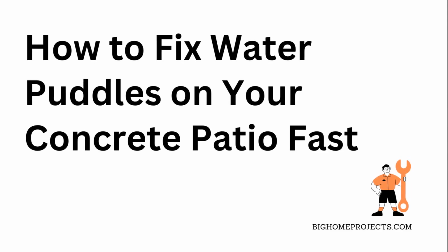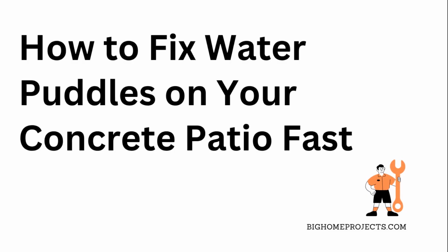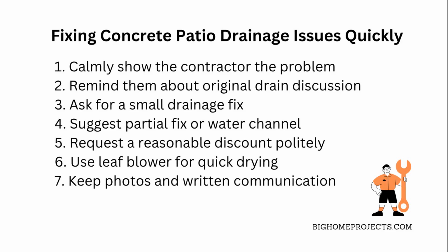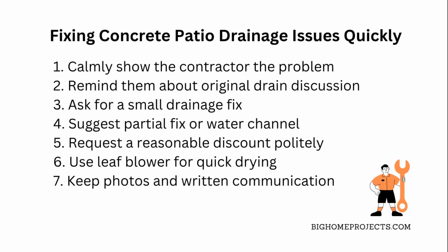Got a concrete patio that's pooling water and wondering how to handle the contractor situation without losing your cool? Alright, so first off, when you notice that puddling spot, it's totally okay to bring it up with the company. Start by showing them the problem calmly and remind them about the original chat where you discussed adding a drain. Since they promised enough slope to avoid puddles, they should be willing to figure out a fix.